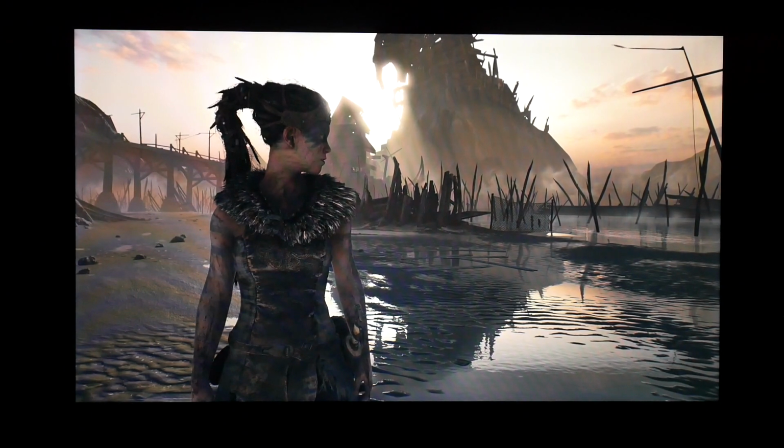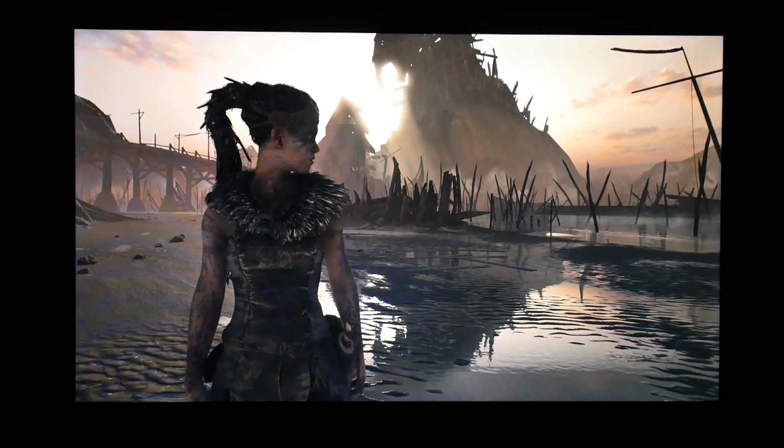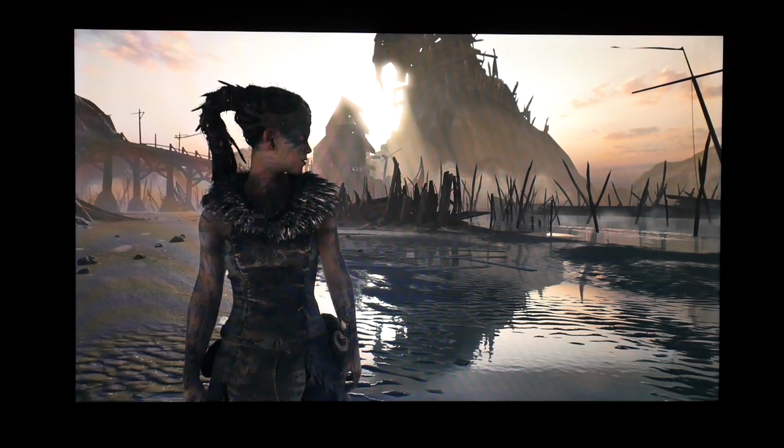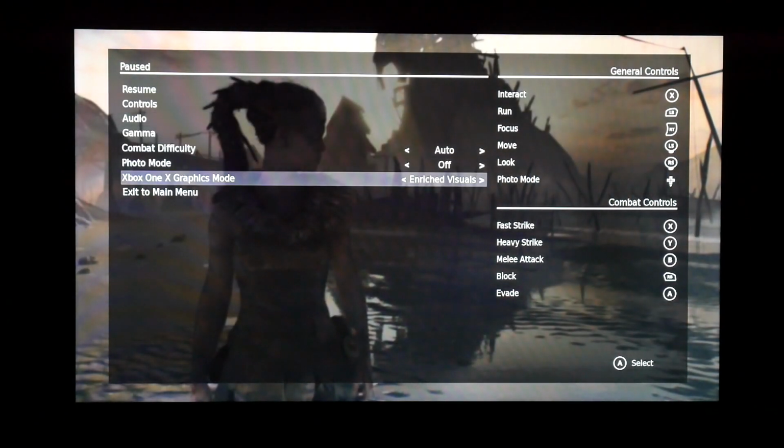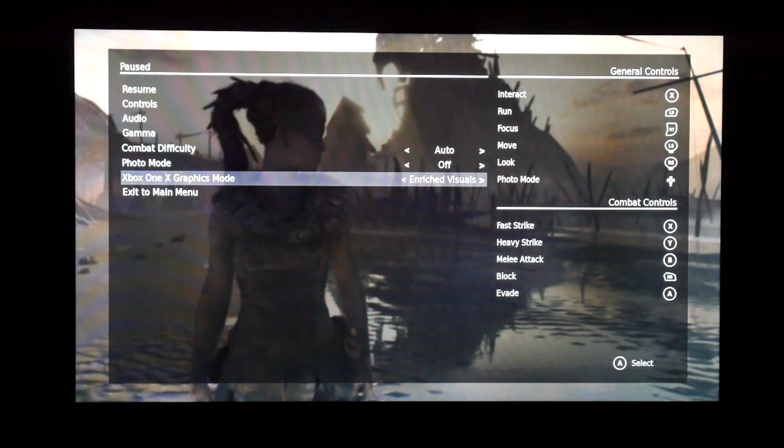Now this is Hellblade: Senua's Sacrifice. If you go into the settings, you have different modes that you can play in. You have enriched visuals mode, you have high frame rate mode, and you have high resolution mode. All right. Enriched visuals will give you the best visual experience at the cost of your frame rate.